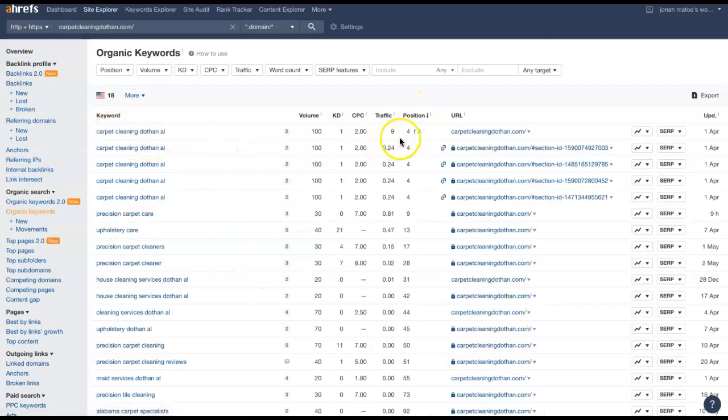You are ranking at position number four for one keyword here. And then your business name, Precision Carpet Care, is at number nine. So you're ranking on page one for two keywords.